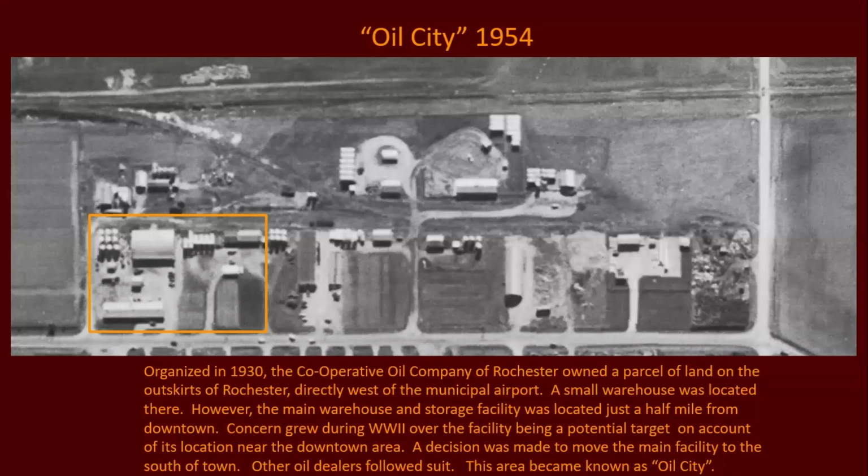Well, during World War II, because you have the Mayo Clinic downtown, there were newspaper articles talking about how they were worried about a potential terrorist attack or sabotage, and that they would target the oil dealers located along the Northwestern and along the Great Western that were right close to downtown. So Cooperative Oil, being a homegrown, hometown company, decided to move all their bulk facility out here, which is highlighted there in the box. And they ended up selling the rest of the land to other various oil dealers that decided to locate out there too. And this area became known as Oil City.